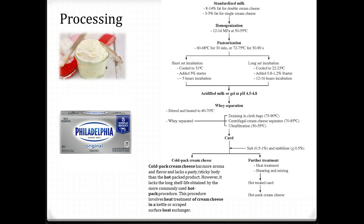After the homogenization is done, the milk is pasteurized. After the pasteurization, there are different kinds of incubation that they do commercially. Some are short, some are long set. Either way, it just depends on the company policy, how they're going to use it, and which will be feasible according to their requirements and the procedure.